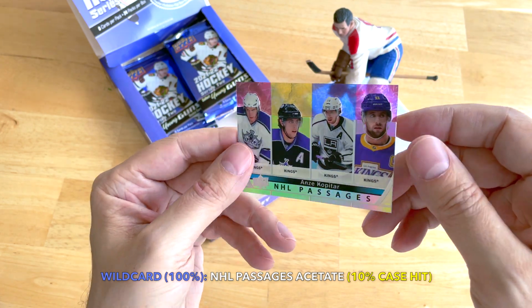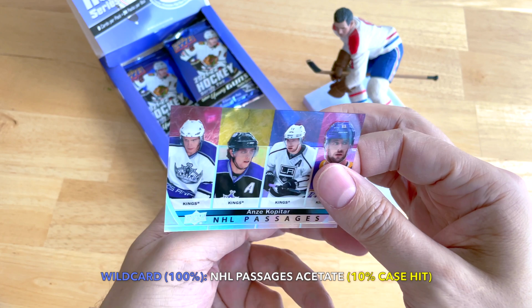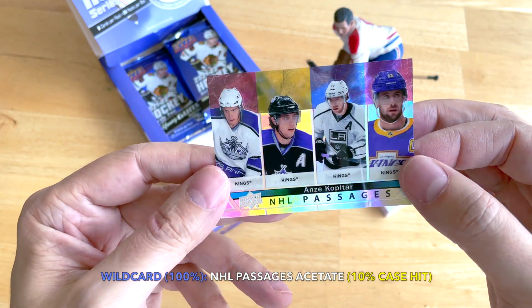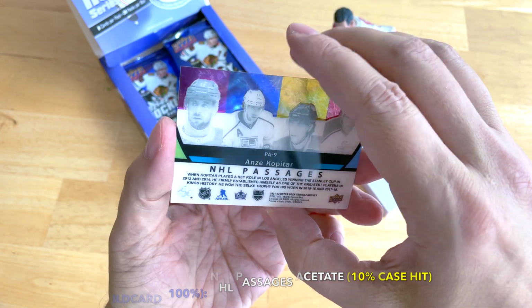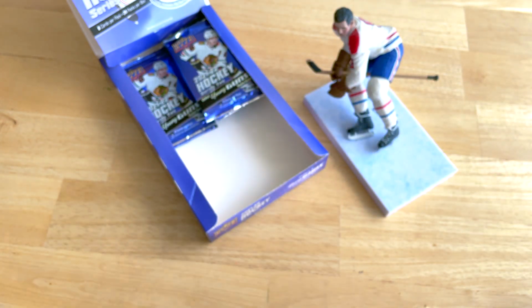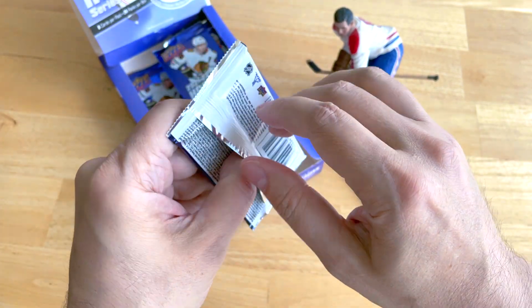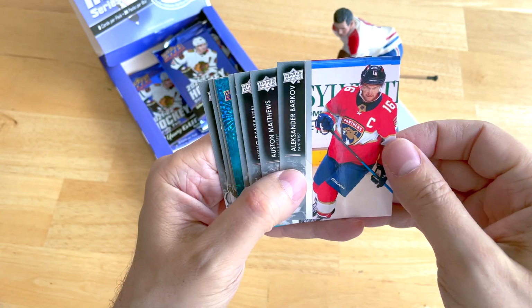It's an acetate, guys. I don't know if you guys can see it, but it's actually an acetate. That is beautiful. This has been a great box, and we hit the Andrzej Kopitar HOF, man. Probably, what has he led the team in scoring for 11 years or something? Do you guys know what it was? It's some crazy stat.